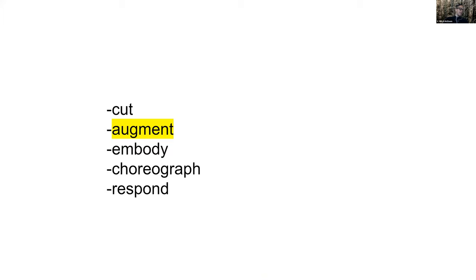So the second sort of tactic, I guess, or I don't know, somewhere between tactic and strategy. I like the word attitude. I feel like in architecture, we don't give ourselves leeway to have attitude. Or maybe we have attitude in the wrong ways. So yeah, I guess the second attitude slash tactic I want to share is augment.